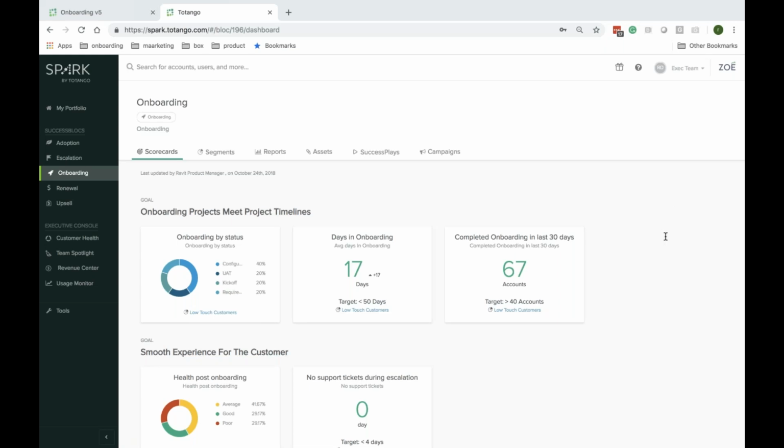Another question was how to create SuccessBLOC that will address the needs of different tiers. For example, if you have low-touch customers versus high-touch customers, or you have customers that are tier 1 customers and tier 2 customers, and you would like to set different goals for each one of them. My recommendation here will be, if you are driving the exact same processes with those customers, the same success plays and the same campaigns, you can put all their goals and KPIs within one SuccessBLOC for onboarding, and just make sure you differentiate between the different targets and goals for those.